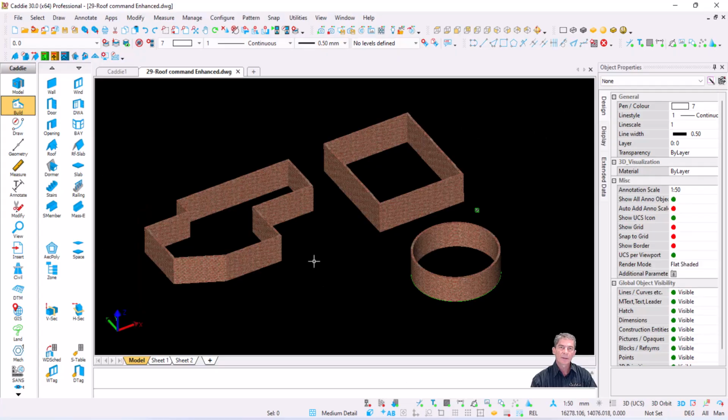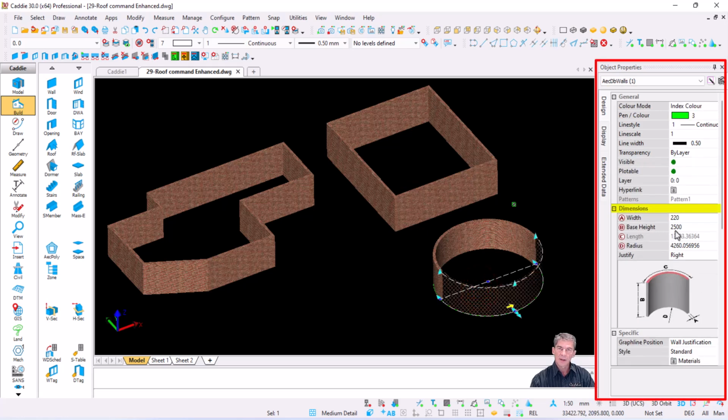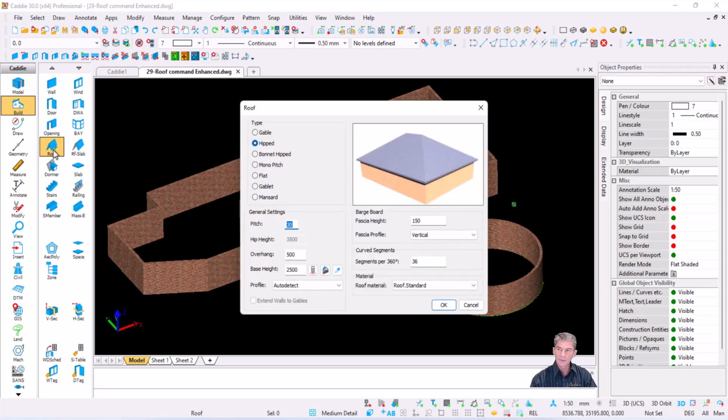In this exercise, we make use of 3 different wall heights. So my model on the left hand side, if I select the wall, Caddie confirms my base height is 2720. On the right hand side, I've got a base height of 3000, and then my rondavel has got a base height of 2500. So here comes the enhancement with the roof command. So on the left hand side, we're going to click on the roof command.